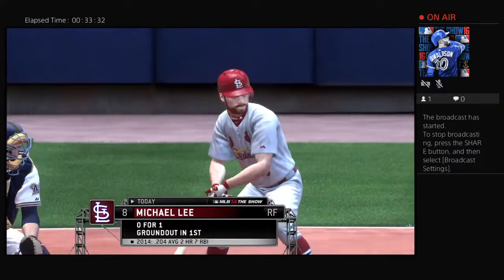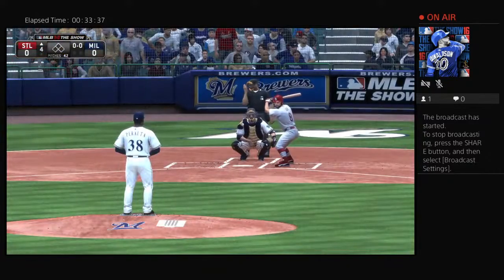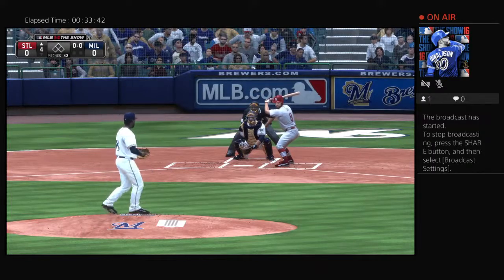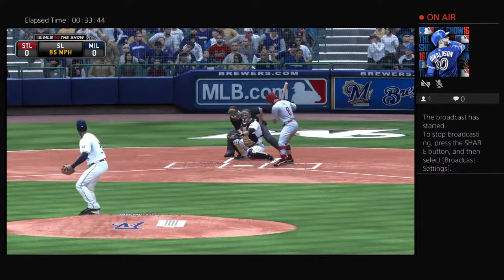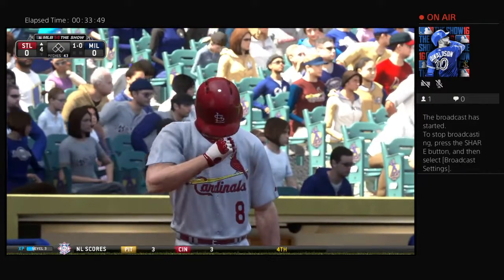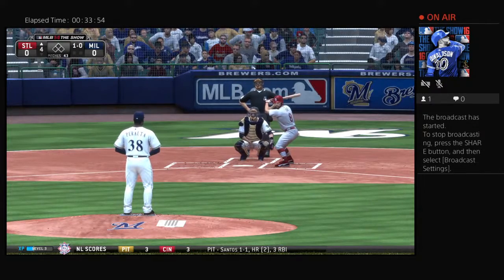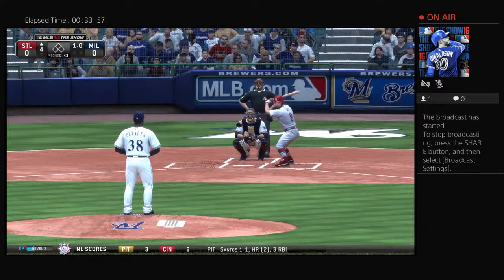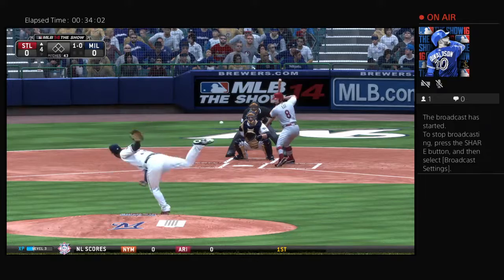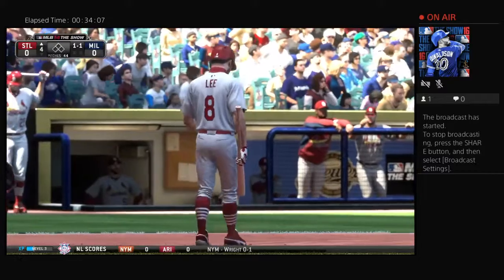Michael Lee will stand in now to get us going here in the 4th. Right fielder, Michael Lee. And this is taken outside for ball 1. And if he can get himself into a fastball count, don't be surprised if he has a big cut at something. Maybe try and break this tie ball game. Swing and a miss as he ramps up on the fastball. 1-1. Just overmatched him there.